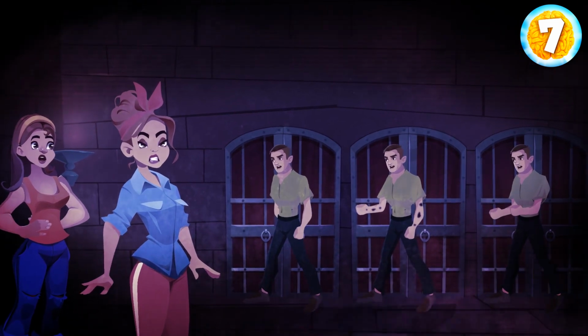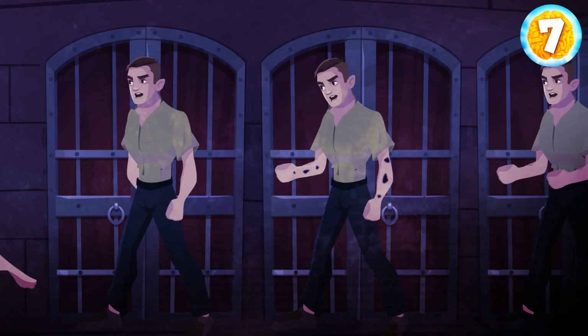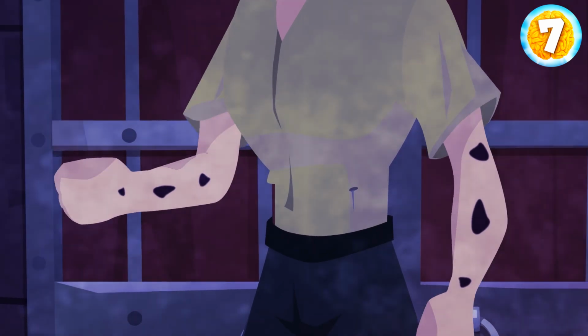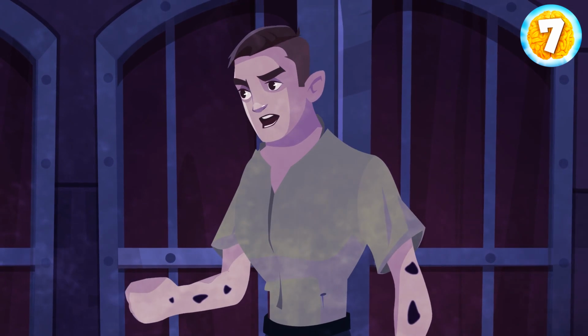If you have an eye for detail, you probably noticed that the second man has bruises on his arms. He probably really did escape from the evil man. Betty and her sister should trust this dude and run away with his help.